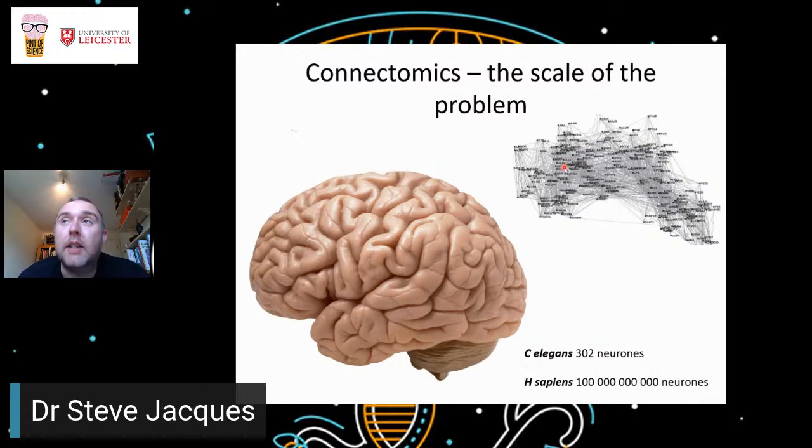Scientists have established every single connection between these 302 neurons within the C. elegans nervous system. Now, you might think on the surface, this must be a very trivial matter. However, it took 12 years to establish this map of connectivity. So this map of connectivity, the connectome of the C. elegans nervous system, took 12 years to produce. The human brain possesses around 100 billion neurons. And you don't have to be a mathematical genius to work out how much longer it in theory would take to establish the human connectome based upon the speed it took them to establish that of C. elegans.